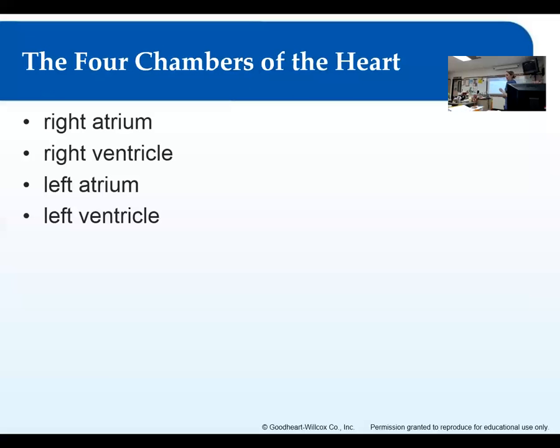Okay, the right side carries what kind of blood? Deoxygenated blood. The left side carries oxygenated blood. Right side deoxygenated, left side oxygenated. That's because where does blood go in between the right and left side? After it leaves the right side, it goes to the lungs and then to the left side. It picks up oxygen.